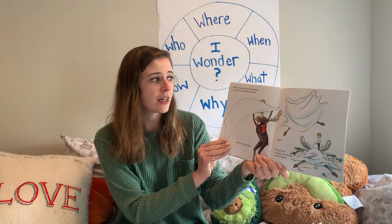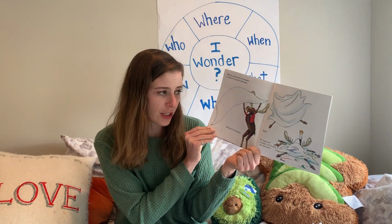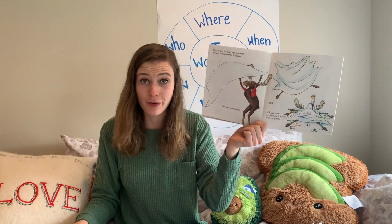When he sees the sheet, he'll remember he wants to be a ghost for Halloween. He'll try it on and shout, "Boo!" It'll scare him so much, he'll knock over the paints.